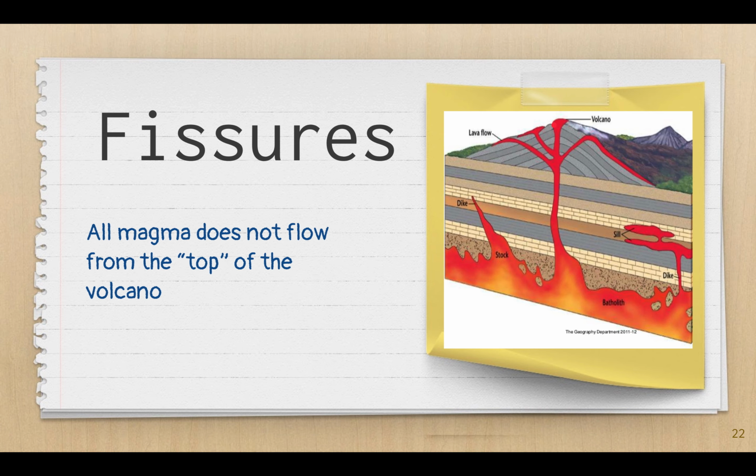have to come out of the top of the volcano. The magma sometimes melts the bedrock and goes in a different direction and bursts out in different places, and we call those places fissures. The fissures can be back here. They can be half a mile away. They're all being fed by the same magma pool, but they've just broken off in different directions.